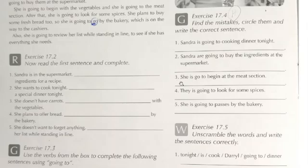For example, in number 3 we have: she is go to begin at the midsection. Okay, now what is the mistake? Go, because the phrase is going to. She is going to begin at the midsection. And number 4, they is going to look for some spices. Now, what is the mistake? Is, because is singular and they is plural, so we have to write they are going to look for some spices.